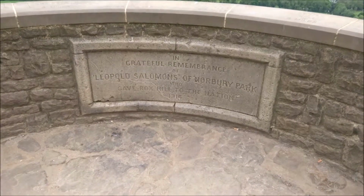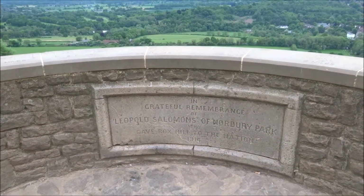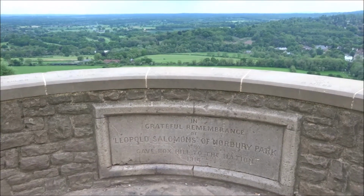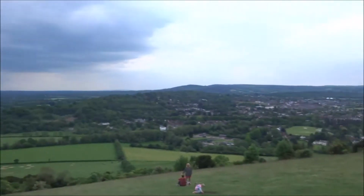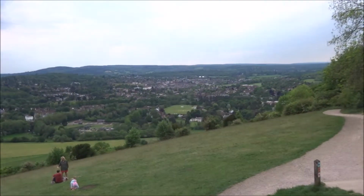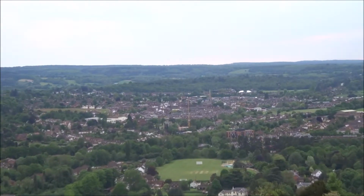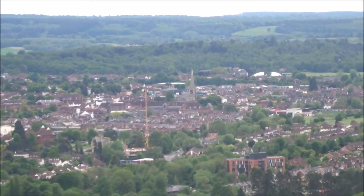Okay, in grateful remembrance to Leopold Salomon of Norbury Park, who gave Box Hill to the nation in 1914. Okay, and there's the town of Dorking down there. And you can see the spire, maybe you can pick it out, I'm not sure, of the parish church.